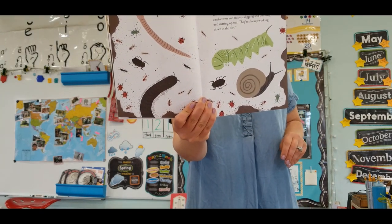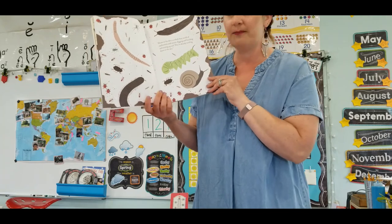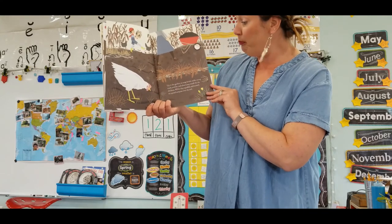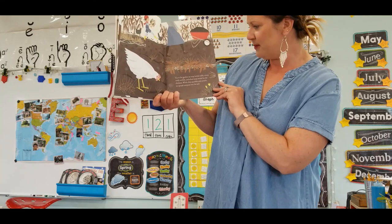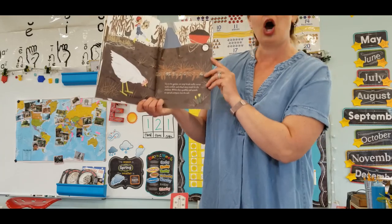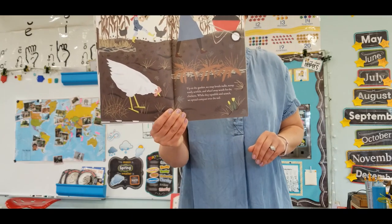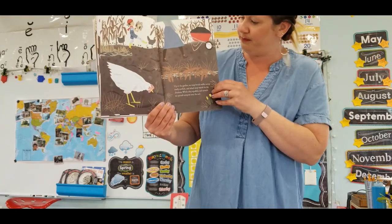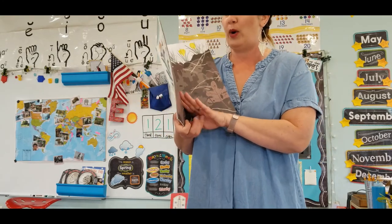They help decompose everything from last year. So they'll eat up roots and plants that have fallen down. They'll eat it up. Up in the garden, we snap brittle stalks, scoop rustly armfuls, and wheel away weeds for the chickens. While they squabble and scratch, we spread compost over the soil. So they are preparing their garden, which is what we had to do too. We had to take out all the stuff from last year, and we had to rototill it up with a tractor. Also had to use a wheelbarrow to carry weeds away.